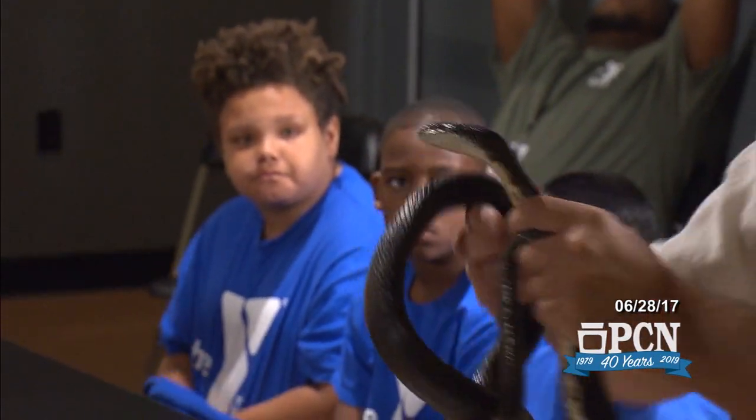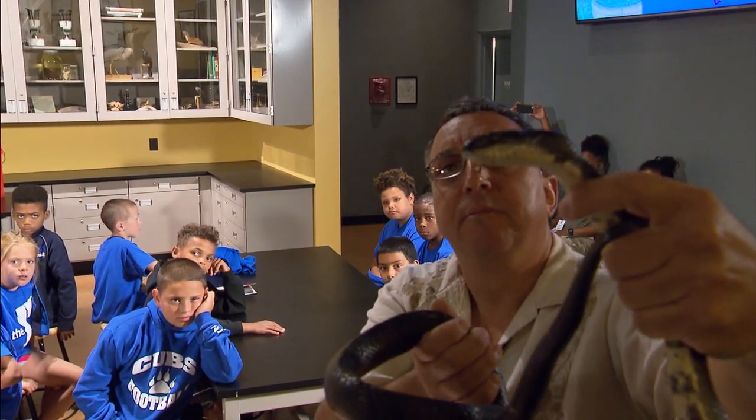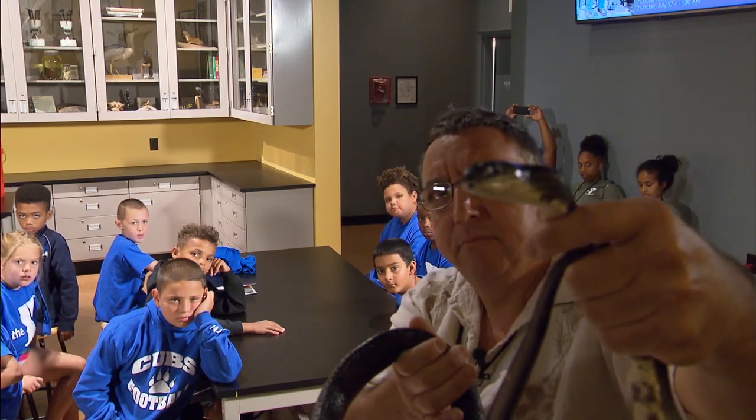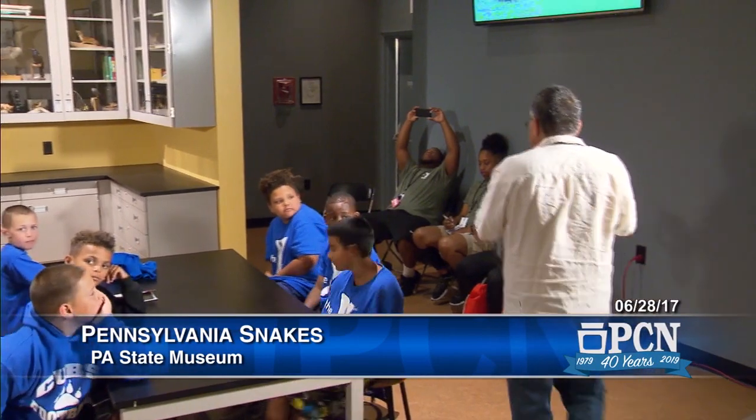And as you can see, with its tongue, if you want to see two, there he is, wanting to make sense of this camera. I think he's more photogenic than I am. That's okay. Why, a snake like this can make quite a good living.